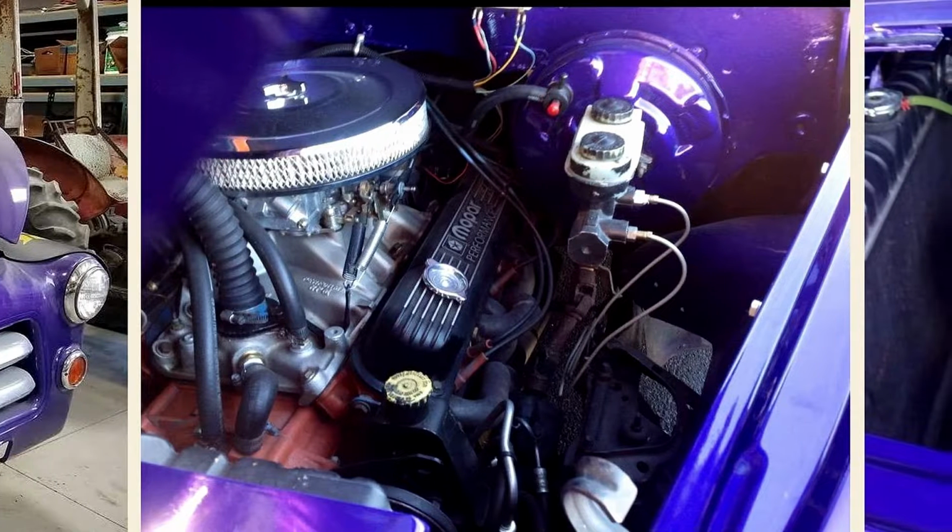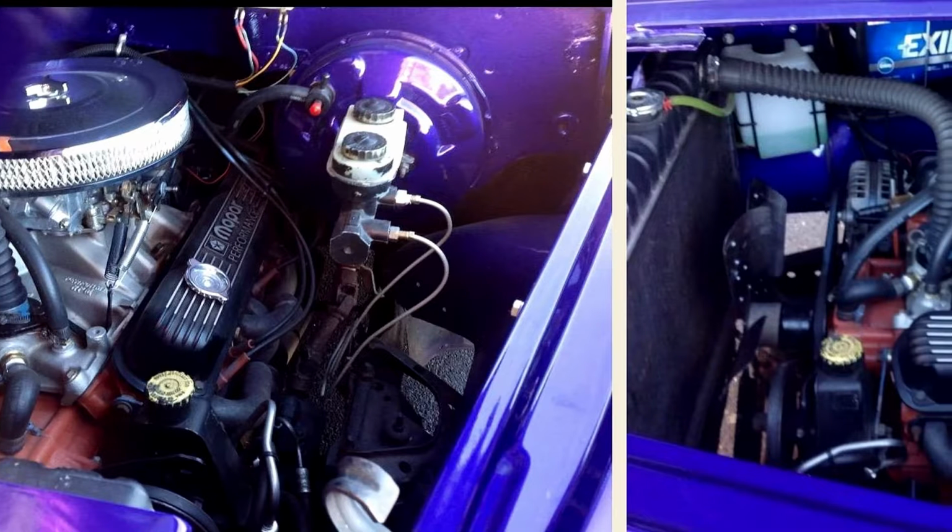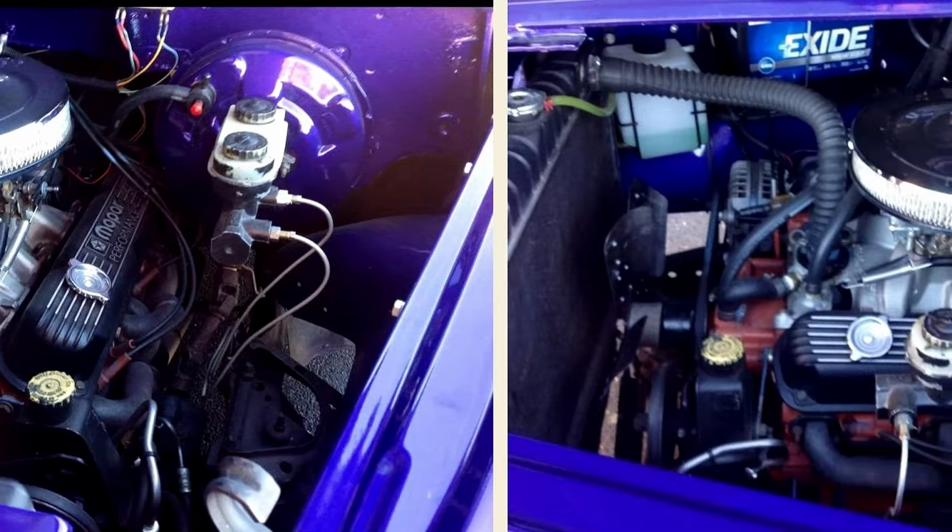Whether you're a classic car enthusiast or looking for a standout addition to your collection, this 1956 Dodge D100 is the perfect choice.